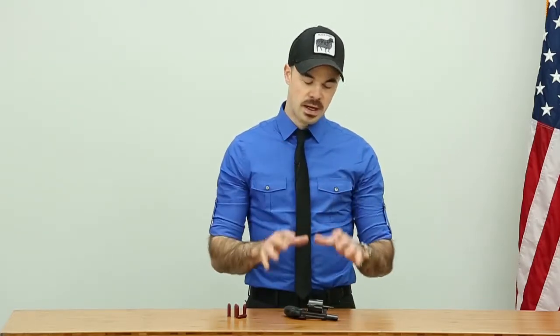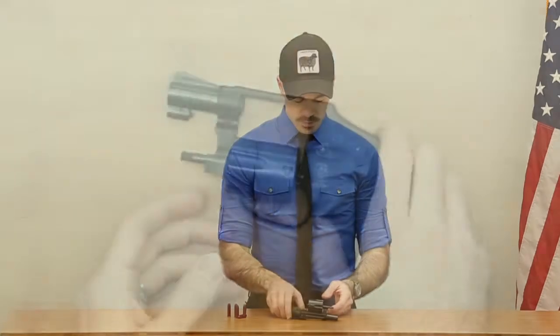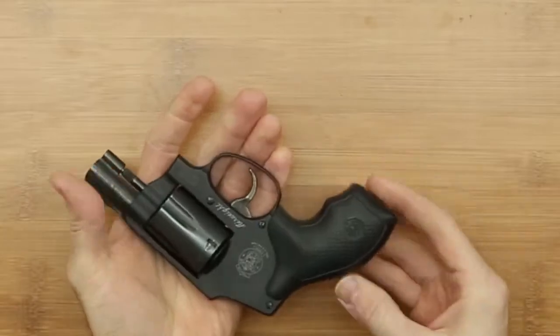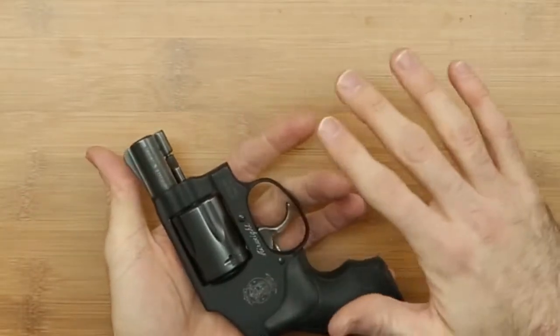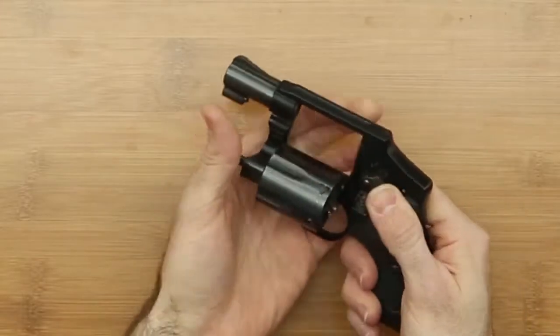So let's take a quick look at the parts of a revolver, what makes them different from a semi-auto, and what its main components are, and then we'll talk about the function of the modern revolver. As you can see here, they do not have a top half of the weapon that is spring-loaded. They've got a handle, a trigger, and a barrel, but this part here is obviously different. This is the cylinder.